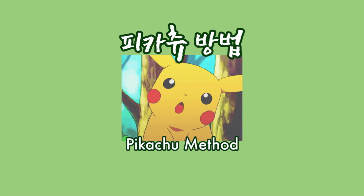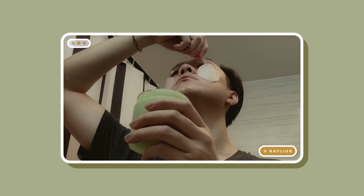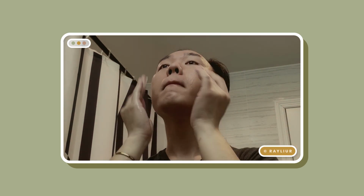I like to do the Pikachu method, where I place one cotton pad on each cheek and let my skin soak up the juice. Fun fact, Abib updated the packaging of this toner pad recently, and it now contains 80 pads, whereas the previous packaging contained only 75 pads.